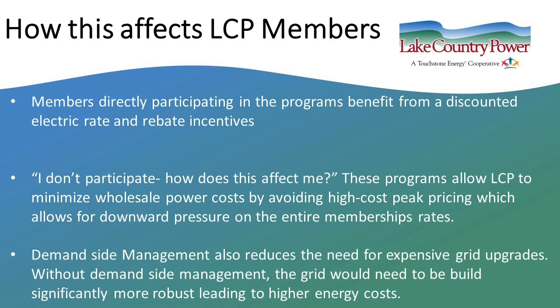All of these programs that we participate in allow us to purchase power at a cheaper rate or reduce our demand. So with all that peak demand or that high demand time that we're buying power, like anything, when you have a high demand, you're going to have higher prices. If we can reduce the amount of power that we have to purchase during those high demand times by shedding some of our load or reducing that lift, then we can purchase wholesale power at times when it's not so expensive. So that kind of puts downward pressure on our rates together as a whole. So even if you're not directly participating in them, you'll benefit a little bit from that.